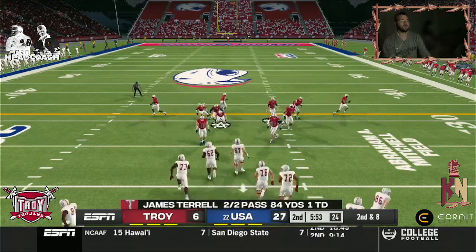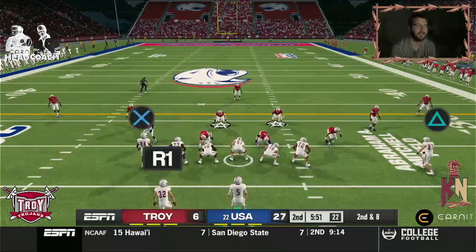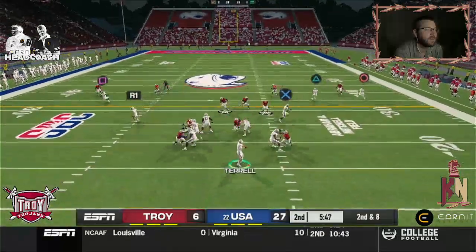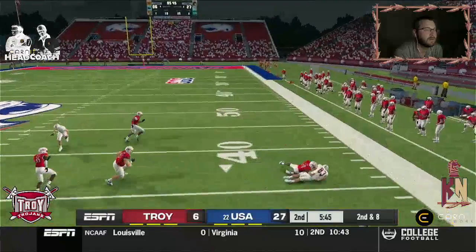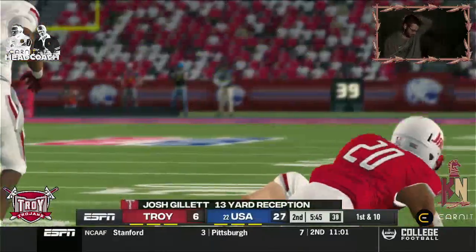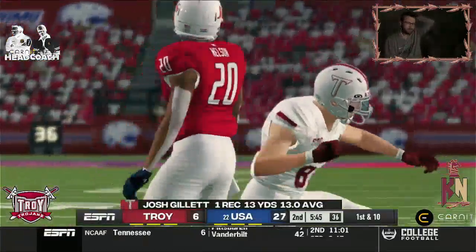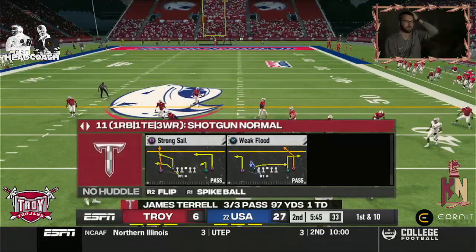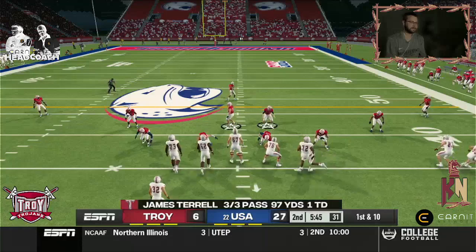Second down, 8 yards to go. Ball on the 23-yard line. That's a great tackle at the 36-yard line. First down. Hey, watch number 5.